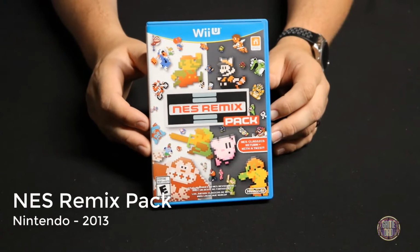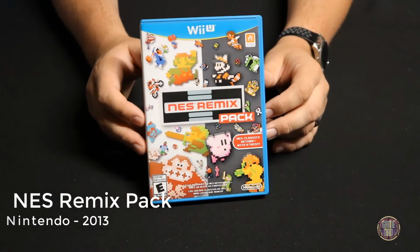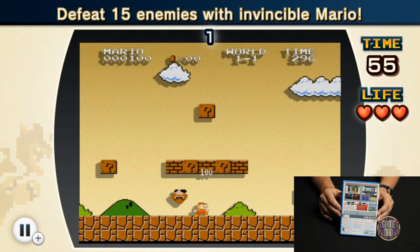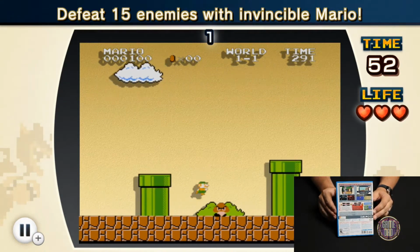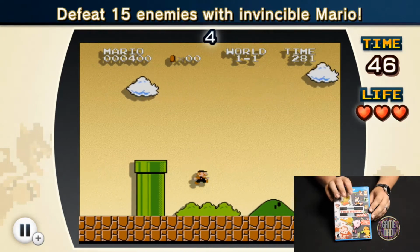NES Remix Pack was released in 2013 by Nintendo and is a super fun take on a ton of classic NES games. The whole premise of the game is to complete specific challenges in each different game. This particular pack actually comes with Remix 1 and 2, giving a bunch of extra content to play through.